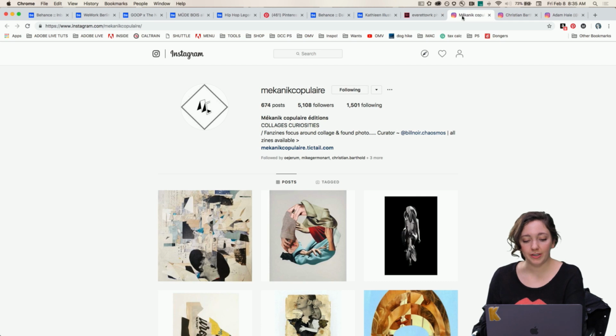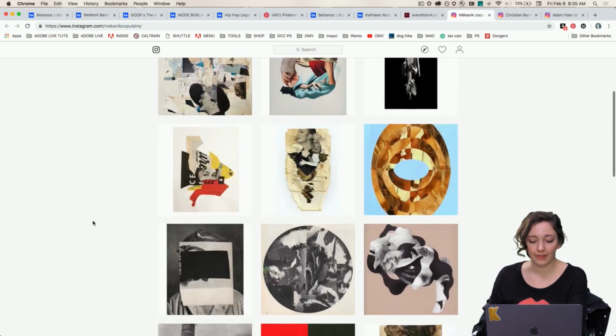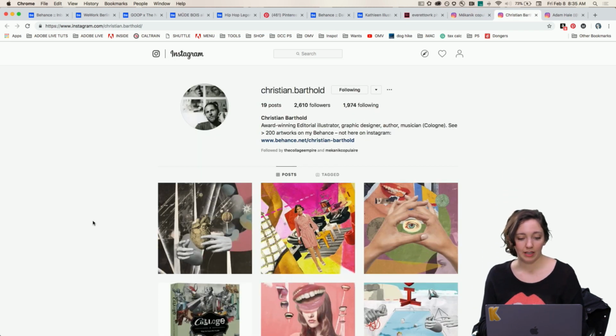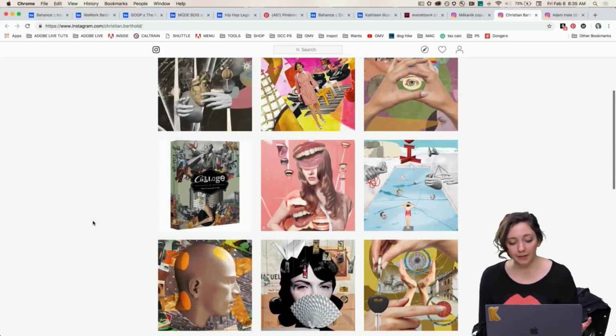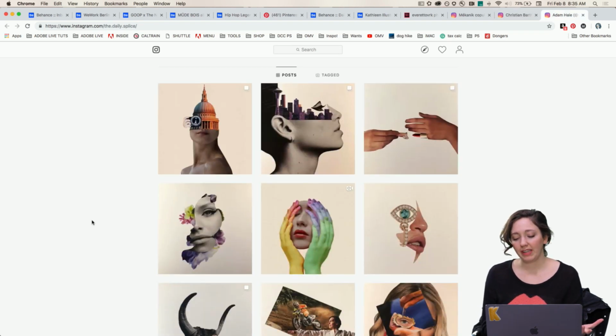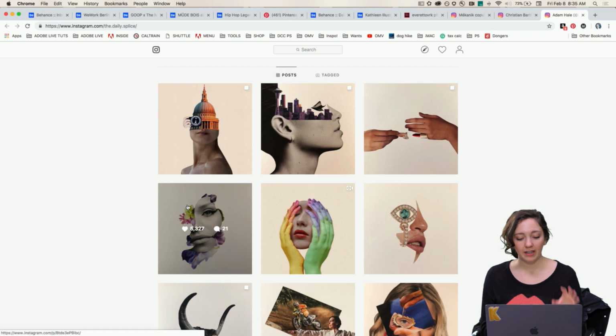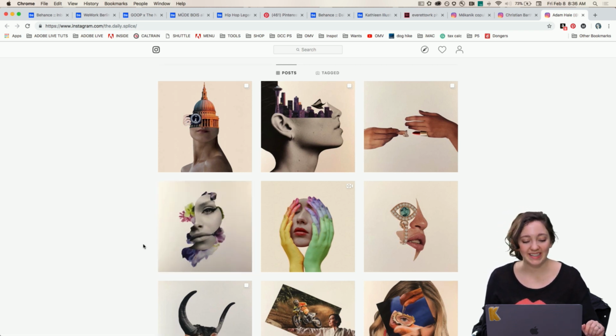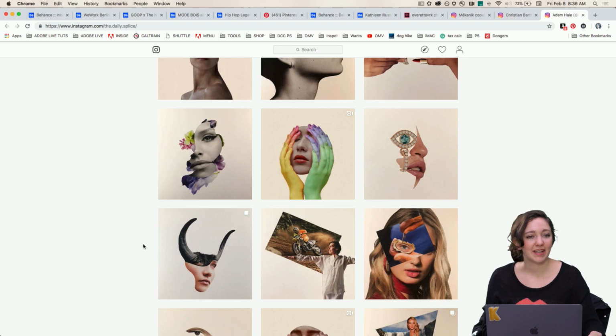All right, I'm also going to show you a little bit of inspiration before we get started from some of my favorite Instagram accounts that focus on digital collage. So as you can see, it can be very abstract. It can be really colorful, full bleed, or it can be really editorial and simple. We're kind of going to go for more of this vibe today because we only have 19 minutes and we need to get something done in that time.